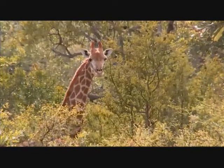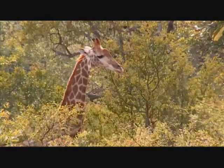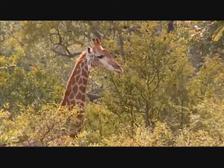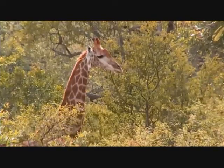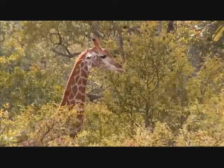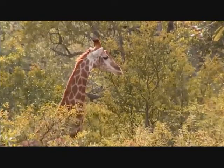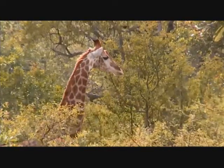She's got actually very nice, rich coloring. And you get lots of different colors with giraffe, and a lot of people say it's to do with age, but it's not always to do with age. Just like people have different tones of skin, giraffe have different coloration. So you can have lighter giraffe and darker giraffe.